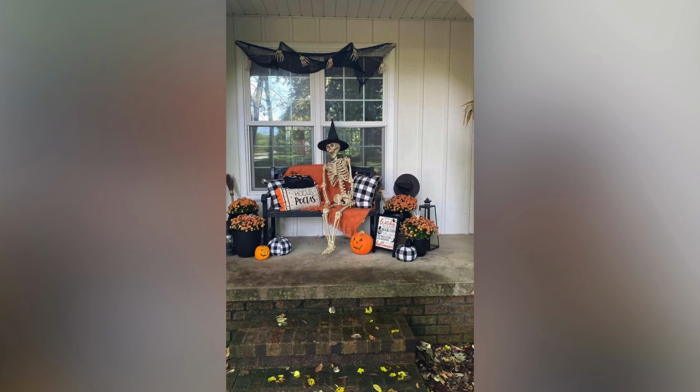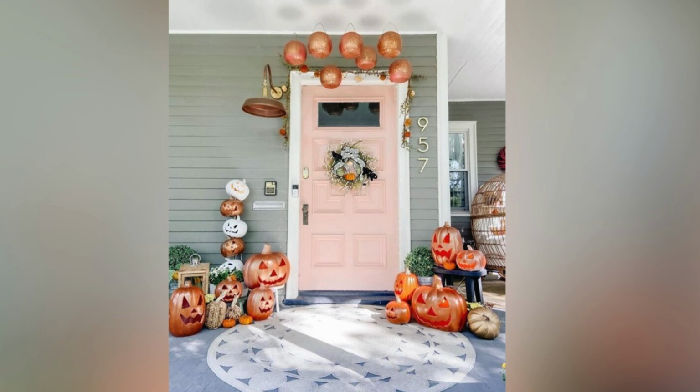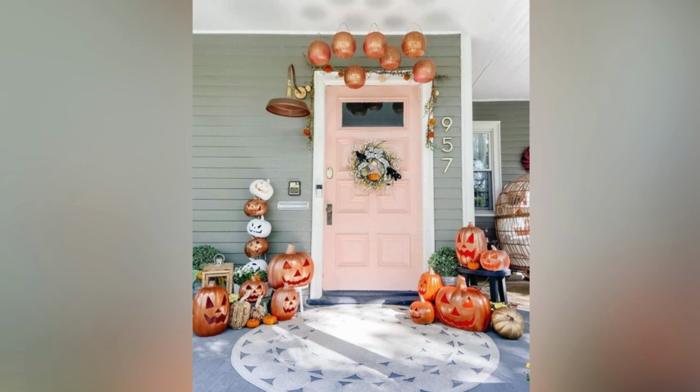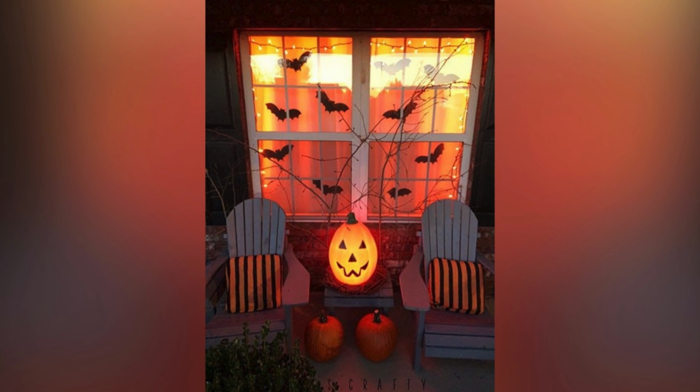Haunted pathway. Line the steps with tombstones or lanterns that light up as someone steps near them. Consider adding fake bloodstains or creepy footprints to create the illusion that something sinister has just passed through.